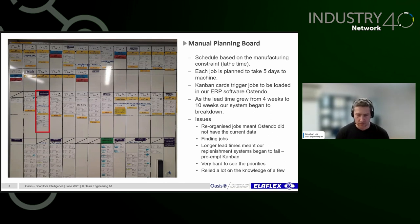That was working well. It was really awesome for us for years and years and years. But what's happened really recently is our lead time, which has always been at 4 weeks to the customer, began to grow out massively. We're out 10 weeks plus, and systems began to break down. We found that reorganizing jobs meant that Astendo didn't have the current data. If there's an urgent need for a job, you find that ticket on the board, try and find what you need, and you're moving these tickets around, which for the plan works really well.